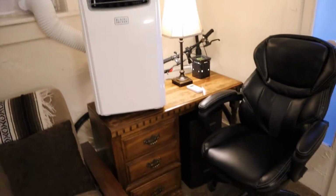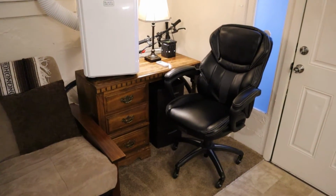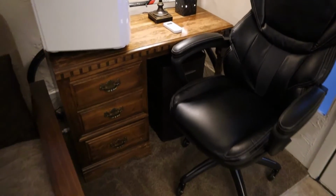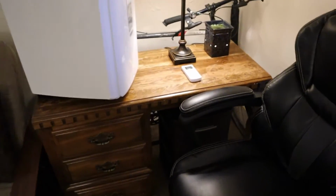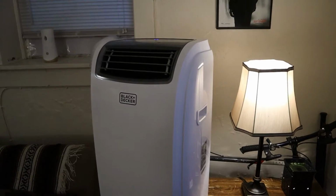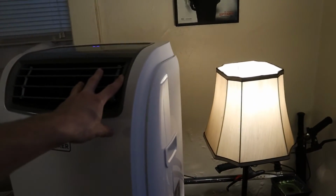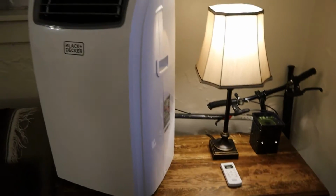And then this desk next to the futon, you might recognize, and that is your desk from when you were a kid. I still have it. It's held up. It's a great desk. I pretty much just use it for storage nowadays and to rest this bad boy on. This thing's really heavy, I think it's like 60 pounds. So having a nice wood table is good.